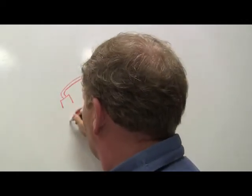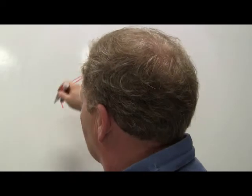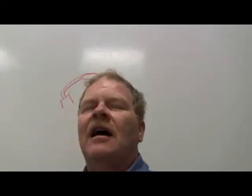There's air going to be coming all the way through there all the time. You're constantly ventilating the crankcase, but none of that is making it to the atmosphere. Every bit of it is going through the combustion chamber and is being used.